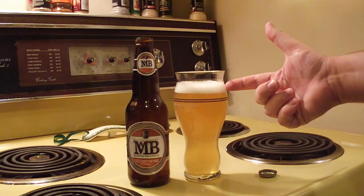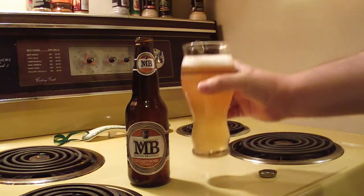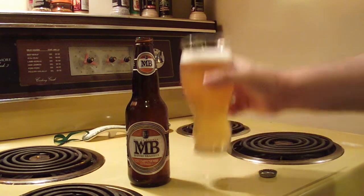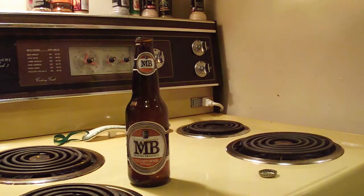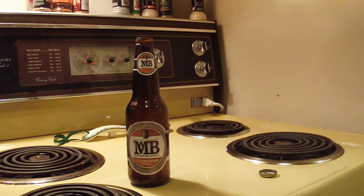It comes up with a nice one finger head. It's a cloudy golden in appearance, almost like a pale yellow. Very pale ale. And also, if you can see that there, it looks like quite a bit of carbonation. Wow, that's coming up there. Nice. Very cloudy in appearance.